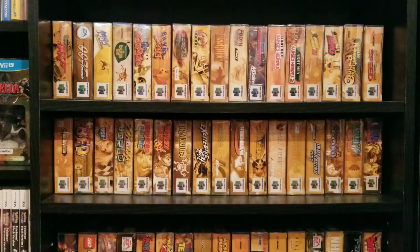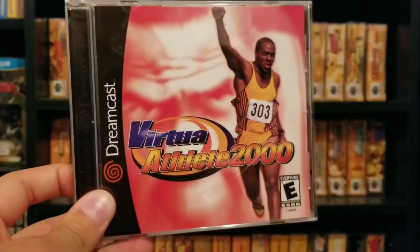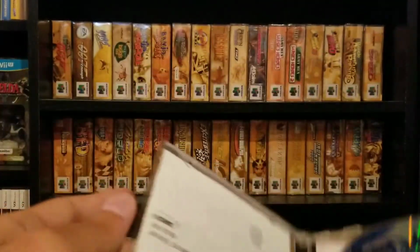So I'll go into the pickups that I forgot about that were from June. If I've shown this stuff off, I don't think I have, but I don't know. Sorry, I should have watched the old video beforehand. It slipped my mind. But at one exchange, I picked up a Dreamcast game that I didn't have. Virtua Athlete 2000 for only $3. Not bad. It had the little old postcard in here too, which was pretty neat.